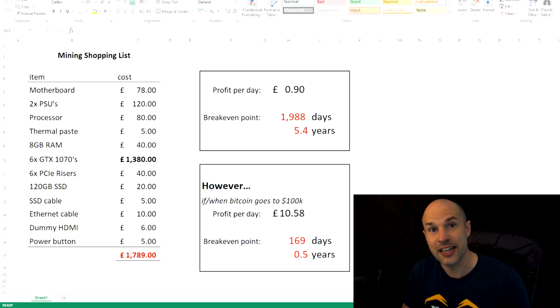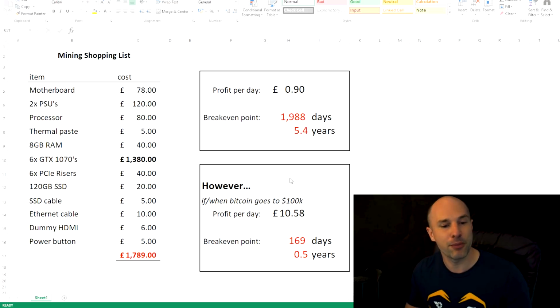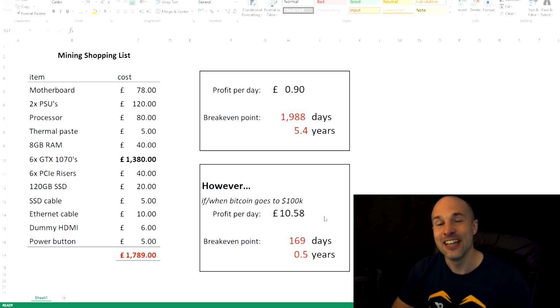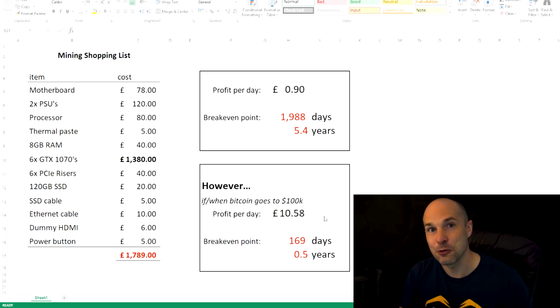One more thing I want you to take a look at, if you're still interested in mining Bitcoin, is to check out what you would get for your money if you invested £1,789 in Bitcoin today, for when Bitcoin reaches 100,000, rather than mining. If you were going to spend that money on mining equipment and mine your way through Bitcoin and try to generate money that way, how much are you going to have after a year's worth of mining, and how much would you have if you just spent that money on Bitcoin and invested it today at today's price? Which one would be better off? If you're still interested in mining for a living, then do check that out and find that out for yourself.